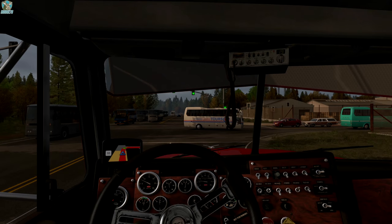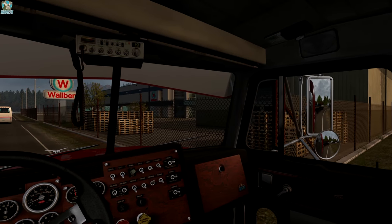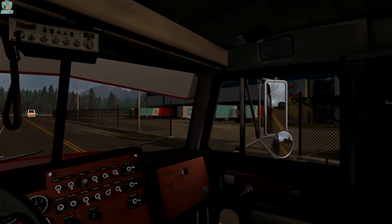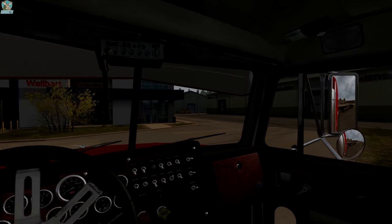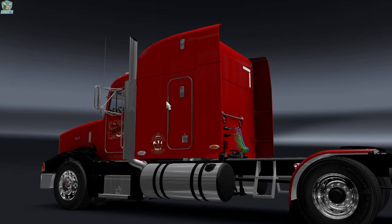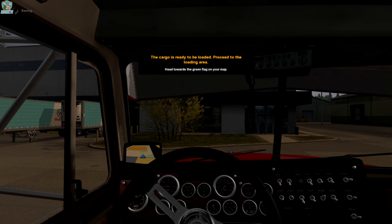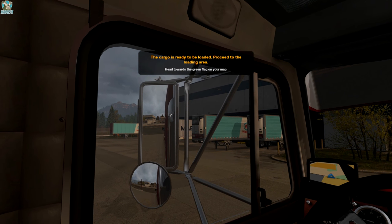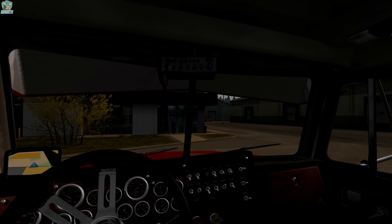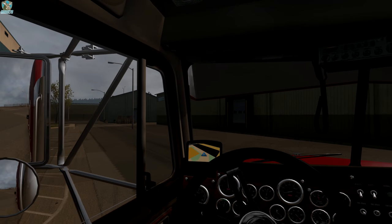Aha, here we are at Walbert. Pick up our can. Easy, Betsy. Easy. All right. We want the cargo market because we have an owned trailer. Take our job. There we go. Looks like we are down there towards the end. I have not been to this Walbert distribution center yet, but it looks like we can drive around. So that's probably going to be the easiest thing to do here.